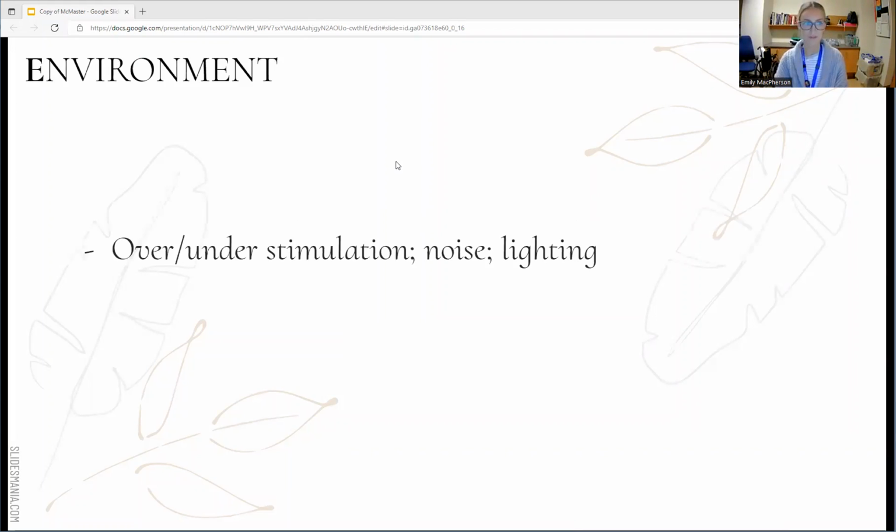And then the E of the pieces is environment. The most common one I see is they're overstimulated. There's noise, the TV's on loud, the phone's ringing, someone's talking. This is overstimulation, or it might be too bright, or they could be understimulated. It's really quiet, nothing's going on. They haven't done anything all day.